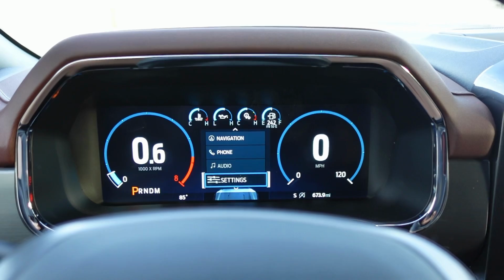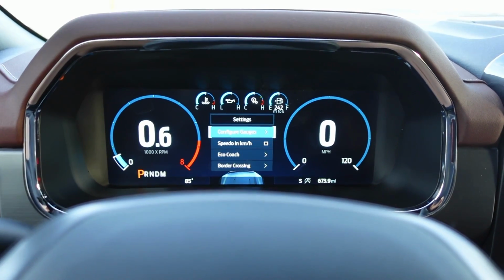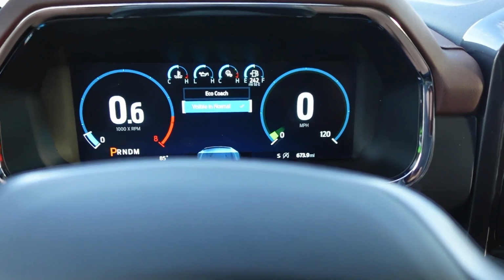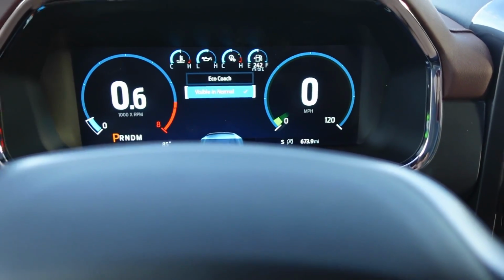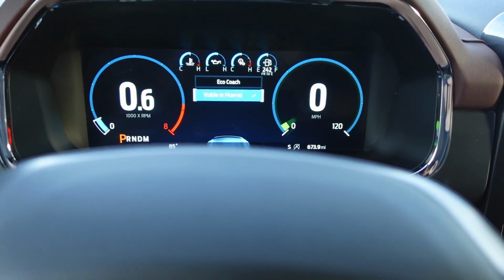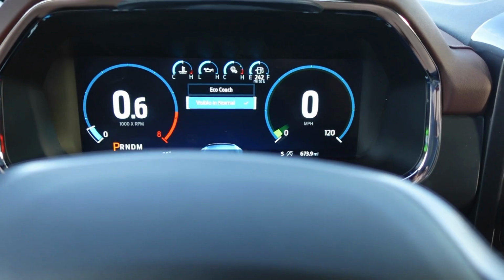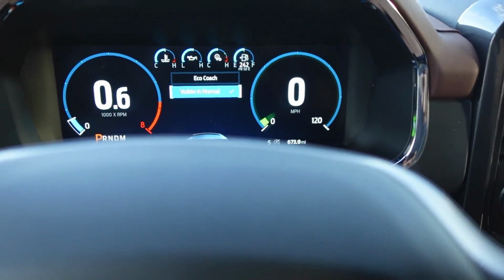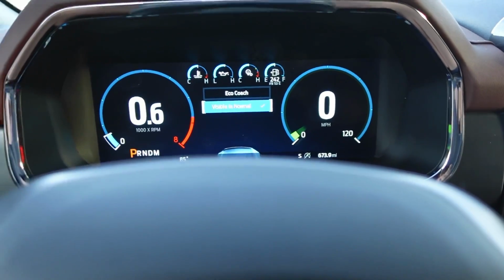Now for number 3, if you go all the way down to settings, and then you go to Eco Coach, visible in normal, that adds that little green bar that's always there in eco mode. That gives you like a 5-mile buffer between how fast you're going and the speed limit, and it kind of keeps you driving safer, but it definitely makes you think you're driving faster than you actually are, and it does help you save gas, and it's called Eco Coach. I never even knew about that.